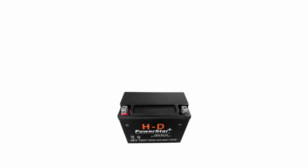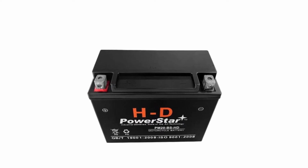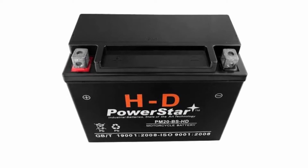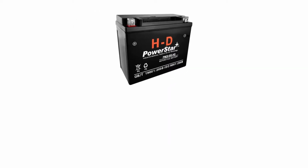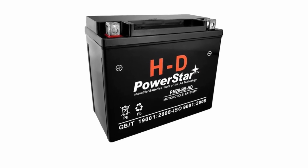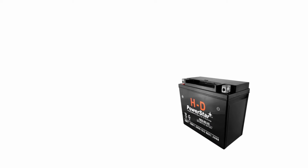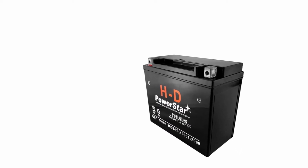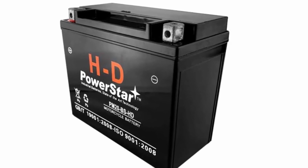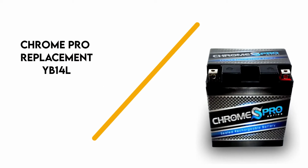This battery will fit as the direct OEM replacement for many stock motorcycle, ATV, watercraft, and snowmobile stock batteries. What makes this battery stand out is that it weighs 20% more than comparable batteries. This means it has thicker and heavier plates for a more durable and powerful battery. The completely sealed design of the battery means you can install it in any position you need, and it'll be leak-free. Number 3. Chrome Pro YB14L.